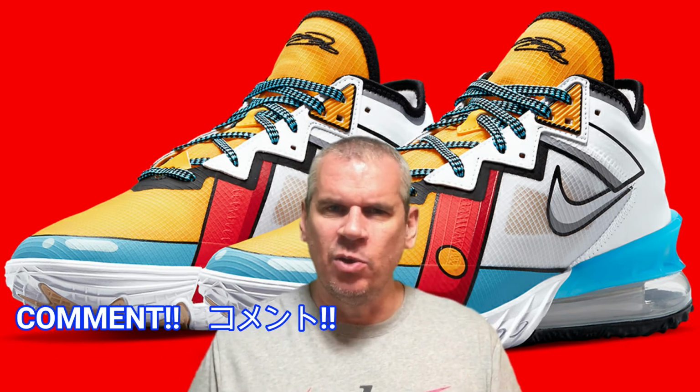But when it comes to LeBron 18 lows, I find it hard to be positive, let's put it that way, which is exactly the same thing I said for a whole year of LeBron 17 lows. Loved the LeBron 17 high. I think it's one of the most iconic sneakers of all time. But the lows seem like an unwanted uncle at the wedding. The silhouette itself doesn't really do much for me, whereas the highs in the LeBron line are usually absolutely fire basketball shoes. So when the lows are not so gripping, it's kind of surprising that they don't put a bit more effort into those lows.